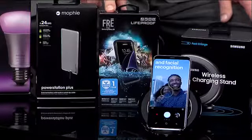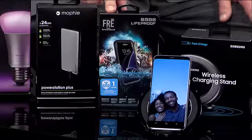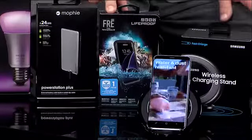I actually have them on all of my kids' phones. Yeah, it's a lifesaver. A lot of kids take that as a challenge. They see how long they can keep it underwater before anything happens. They really do. And then we have the Mophie, is it Mophie?